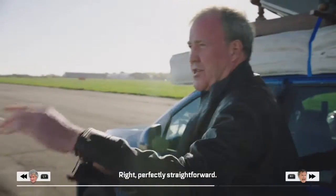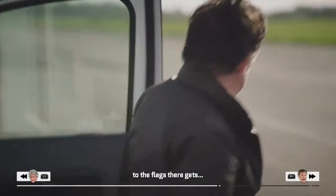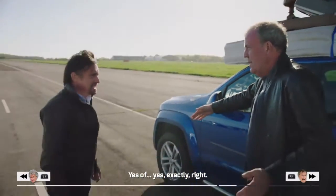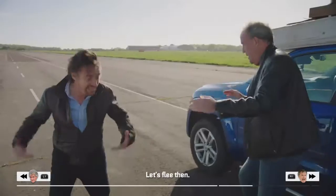Right, perfectly straightforward. Whichever one is the fastest from here to the flags there. Yes? Best at fleeing. Yes, exactly right. So it's a drag race? It's a flee race. It's a fleeing race. Let's flee then. Come on, let's go.